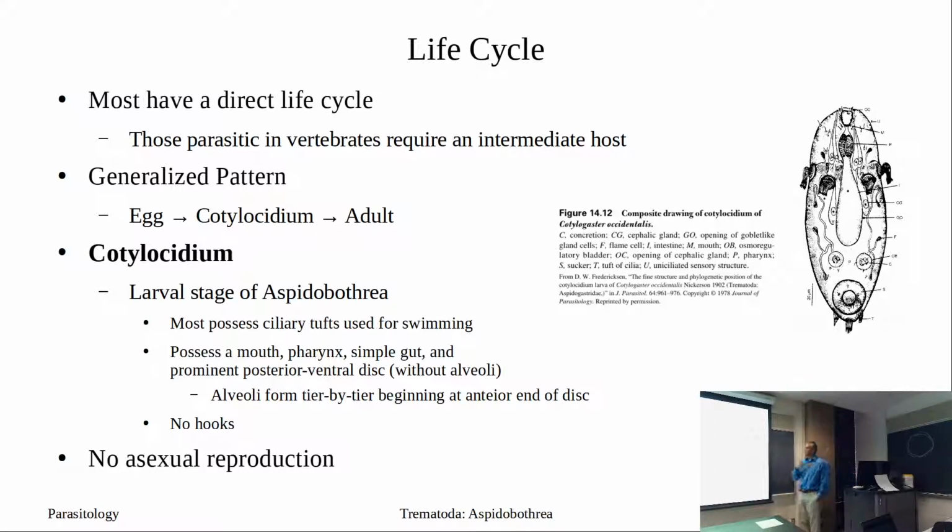Its features: it has ciliary tufts that are used for swimming. We've got these tufts of cilia located on the body, and that's different. Some of our larval stages will be covered in cilia, a complete ciliated stage that it uses for swimming. Not these guys. Instead of covering the entire organism, the cilia are arranged in tufts. You can think of ponytails on these guys. These larval stages also have a mouth, a pharynx, a simple gut, and a prominent posterior ventral disc. We don't have the loculi in it, just some sort of disc.